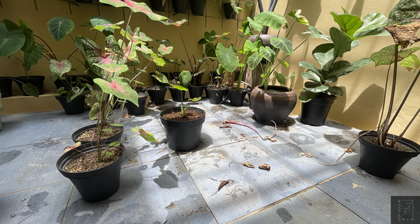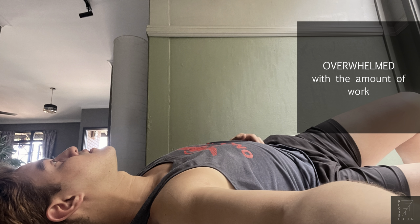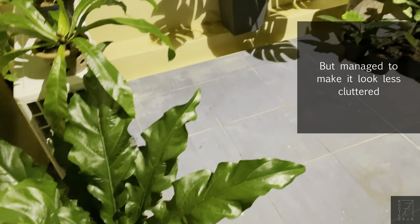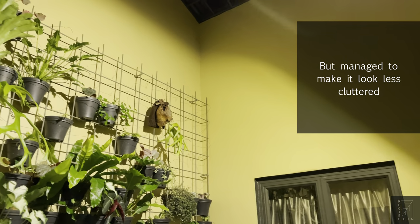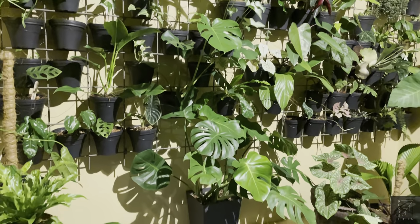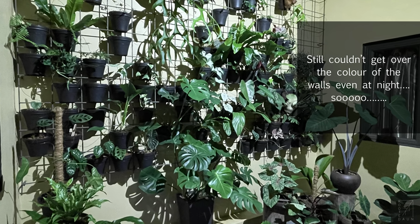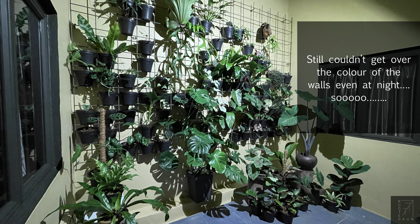Yes, so I started reorganizing most of the plants, taking them out of the AIRWELL. And as you can see, I got pretty overwhelmed, as I've been doing the entire garden as well as this AIRWELL. And this is what it looked like, but I still couldn't get over how yellow the walls looked at different times of the day. So I had it repainted.